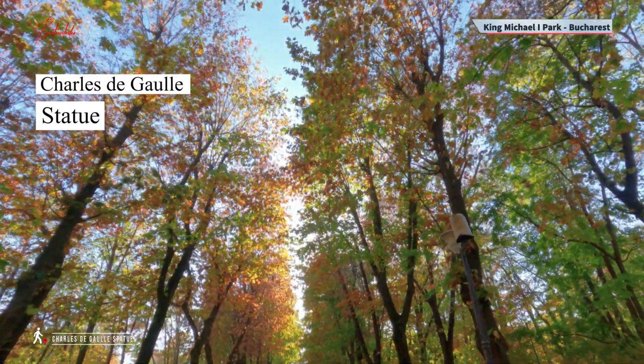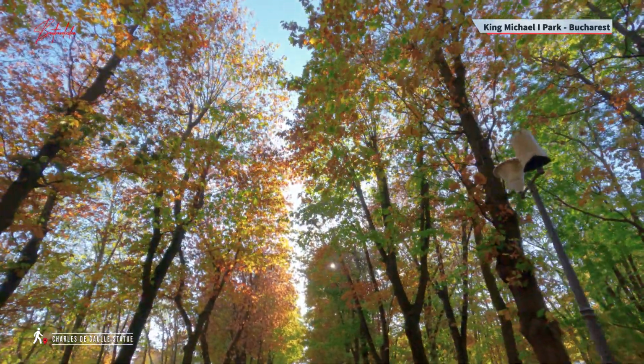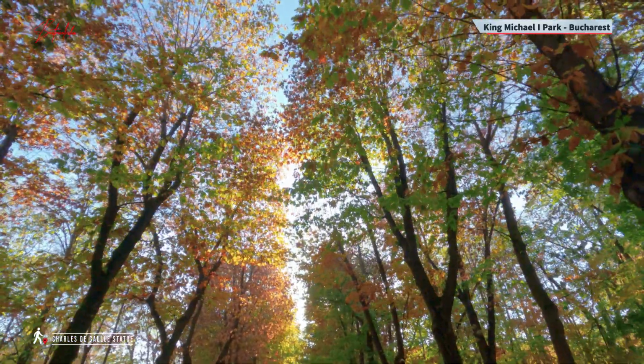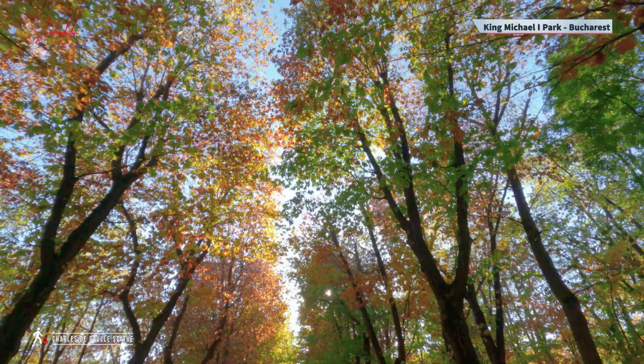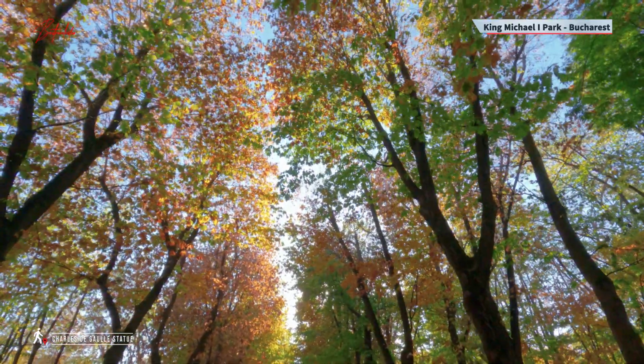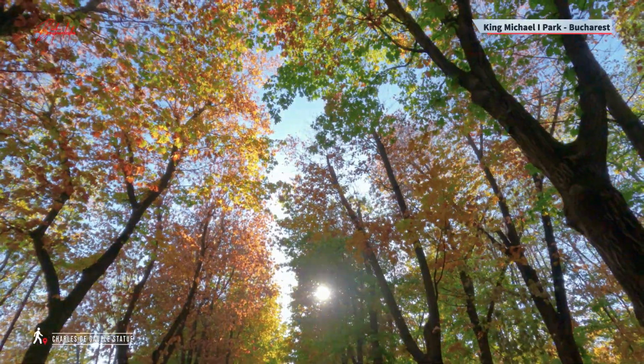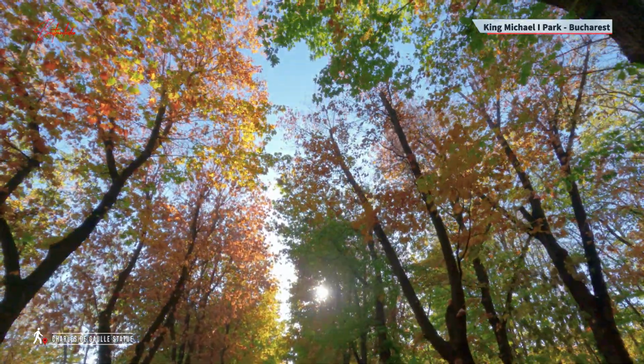As we make our way towards the captivating area of the Caryatids, we embark on a delightful stroll through the picturesque park, surrounded by the majestic canopy of trees. Before we arrive at our destination, allow us to introduce you to a remarkable statue nestled at the far end of the park, ensuring we don't miss out on its splendor.